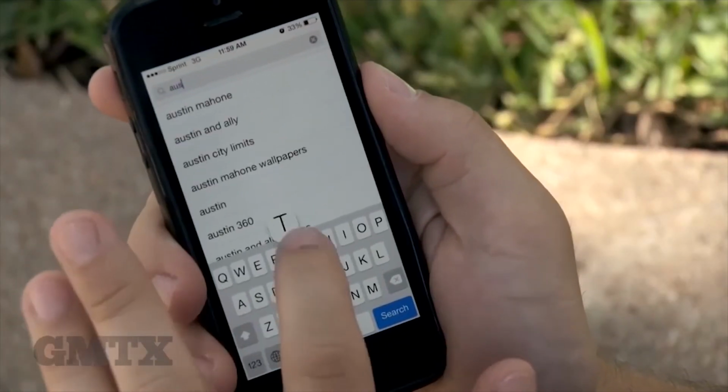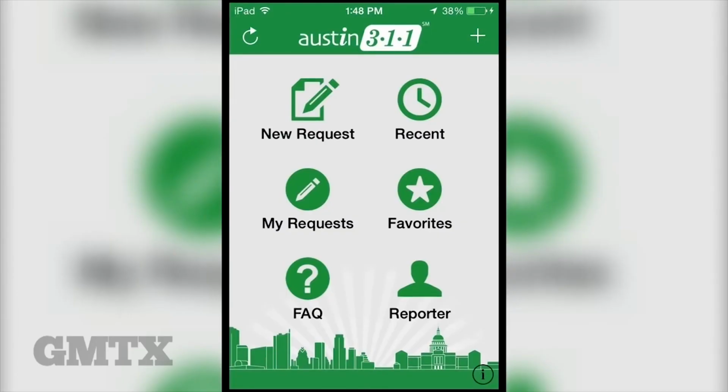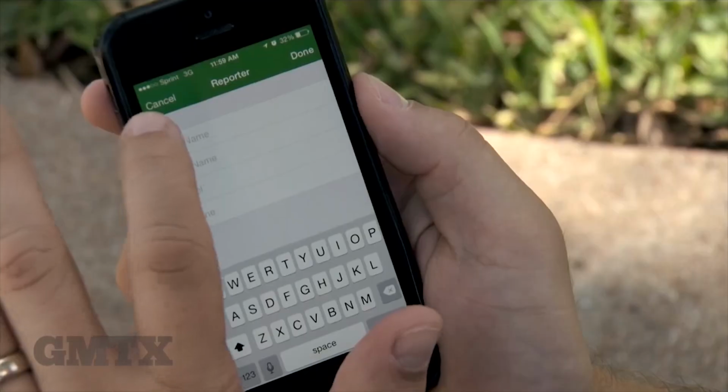Okay, and I heard there is an Austin 311 mobile app. Can you tell me a little bit about it? Yeah, so the mobile app, we have 26 different request types available on the app. We talked about tall grass and weeds, food complaints, you can report potholes. You can include pictures, so if you see that scooter that's parked in the middle of the sidewalk, you can take a picture of it and submit it through our app. And the app is free to download on Google Play or the App Store.